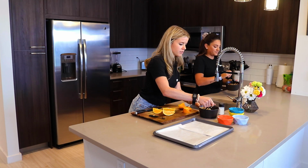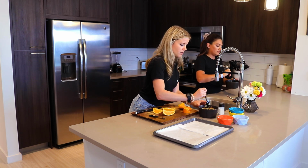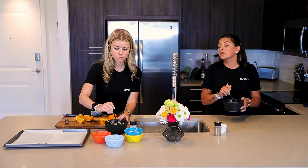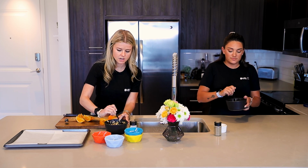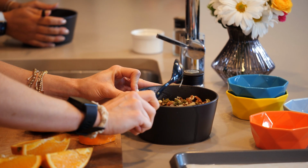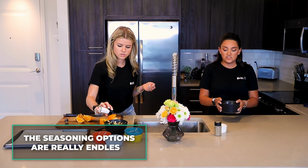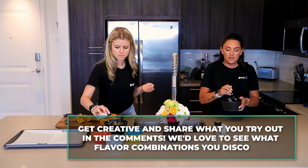Another thing too, if you have other fresh herbs available to you, rosemary is really good. Rosemary is super yummy on nuts. Also, if you want to put some garlic, or if you have chipotle pepper, or truffle powder, those are super good. So many options that you have.